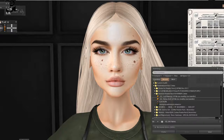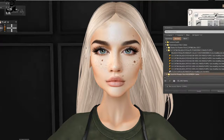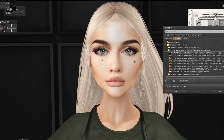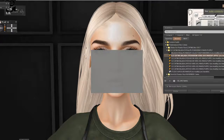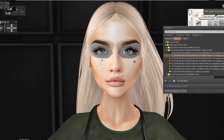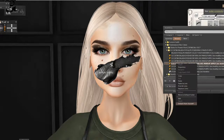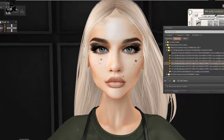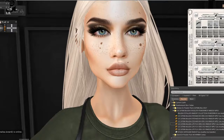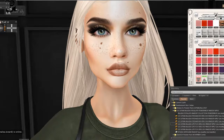Let's go ahead and check out what else we got. We got Studio Exposure. As I told you, this is one of my favorite texture stores for makeup compared to texturing, and this is having no auto applier this time. I'm liking that. So let's check out an eyeshadow and a lipstick at the same time. I'm not sure if they fit together or if they are meant to be together, but we just will wear them together. I don't care.